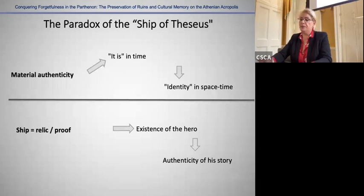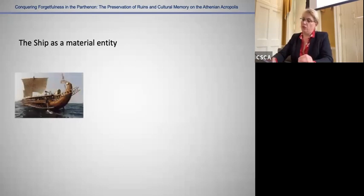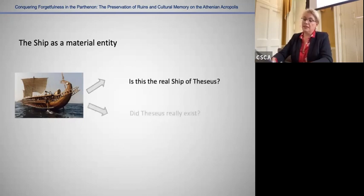Of course, the philosophical paradox here involves two distinct but interrelated questions. First is the question of the authenticity of the object itself. Is this the real ship of Theseus? While the second question is, did Theseus actually exist? The existence of his ship ostensibly proved the existence of the hero, while the preservation of its material being reinforced the idea of its identification as the hero's actual ship. In other words, the existence of a real ship supposedly confirmed the existence of the hero.